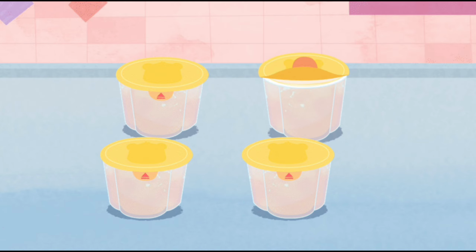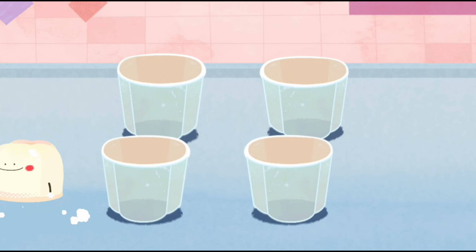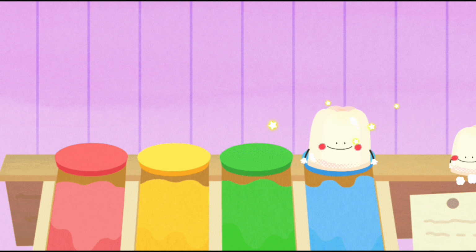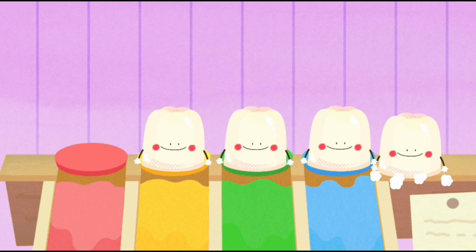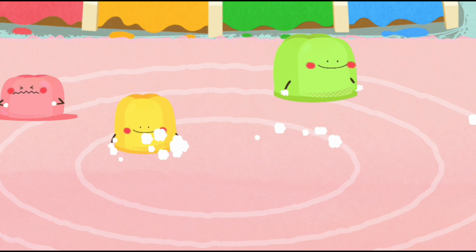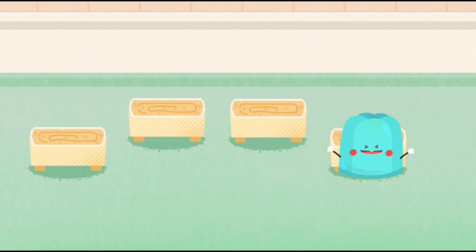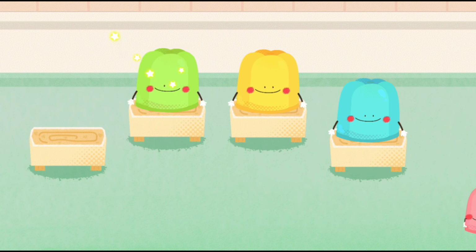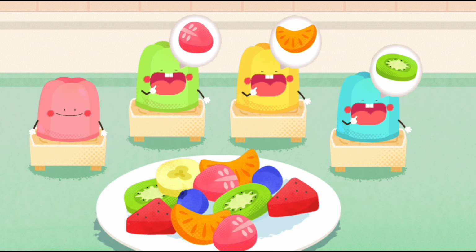Four small jellies. They want a slide. They are stuck. The jellies have found four chairs. Time to eat. They will have a meal before going to the party.